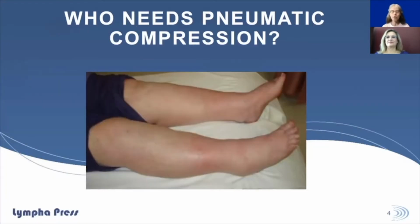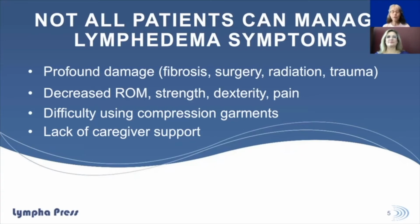So this patient is someone that I see very, very frequently. And is this someone that would benefit from pneumatic compression? Why would we even think of pneumatic compression for a patient? Not all of my patients are able to manage their lymphedema symptoms effectively. Some patients have very profound damage, either from radiation fibrosis or other types, surgery, different types of trauma, and as a result, they might have decreased range of motion, strength, dexterity, and even pain, which might make it very difficult for them to even put on compression garments.